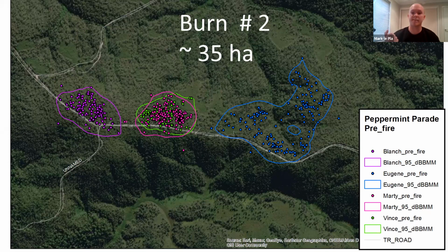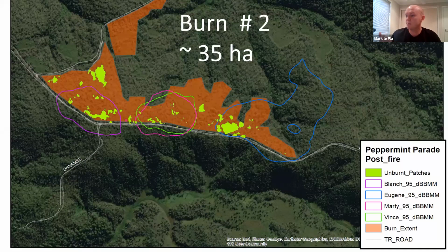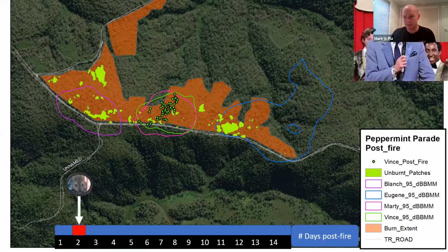So we went out there with GPSs and I was pretty lenient. We went around and included any vegetation patch that was larger than about 1 square metre in the hopes that this could act as unburnt refuge here. Let's see what happened. After 2 days, Vince here was found in mortality.